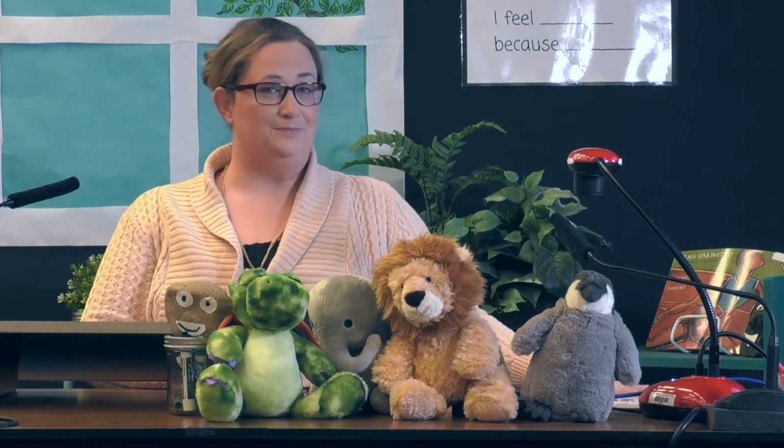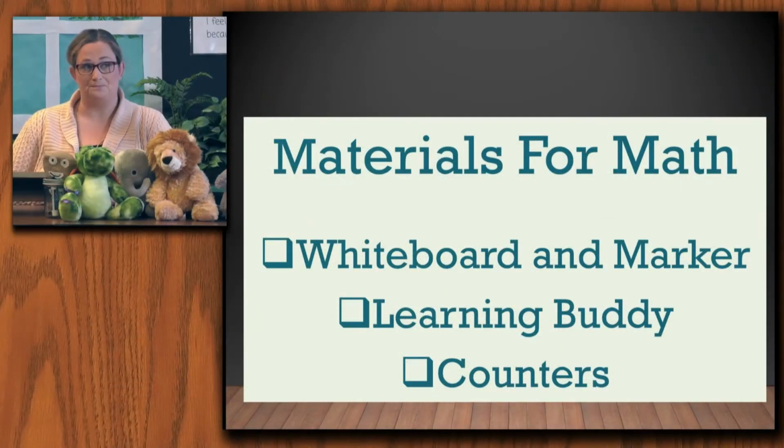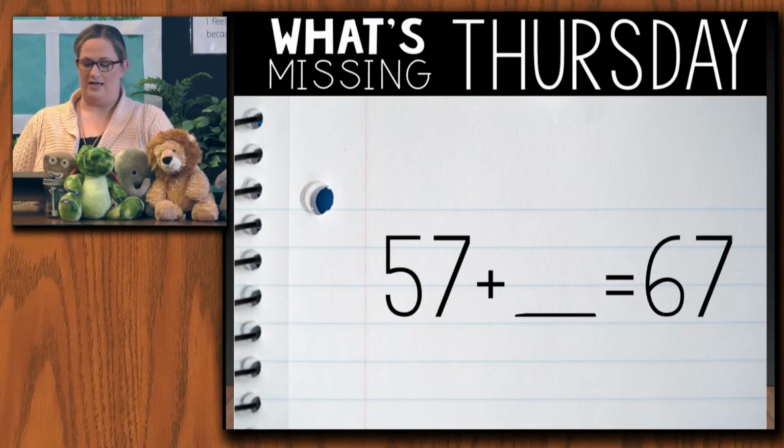Before we get started, go ahead and make sure you have these materials. You need your whiteboard and marker, a learning buddy, and your counters. All right? Okay.